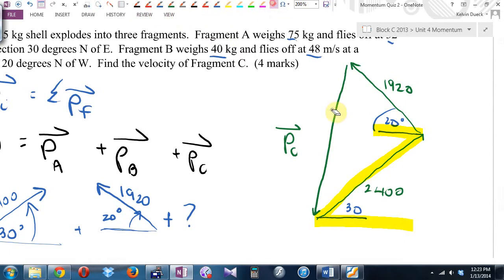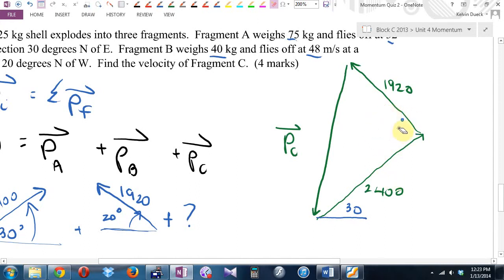Okay, so how big is this little angle right here? 30, I heard somebody say it. How big is this whole angle? 50. Turns out this interior angle is going to end up being... That's one of the reasons this is such a tough triangle. You can only find two halves of a strangely located angle. But that's a good angle. Now I think I'm good to go for the cosine law.